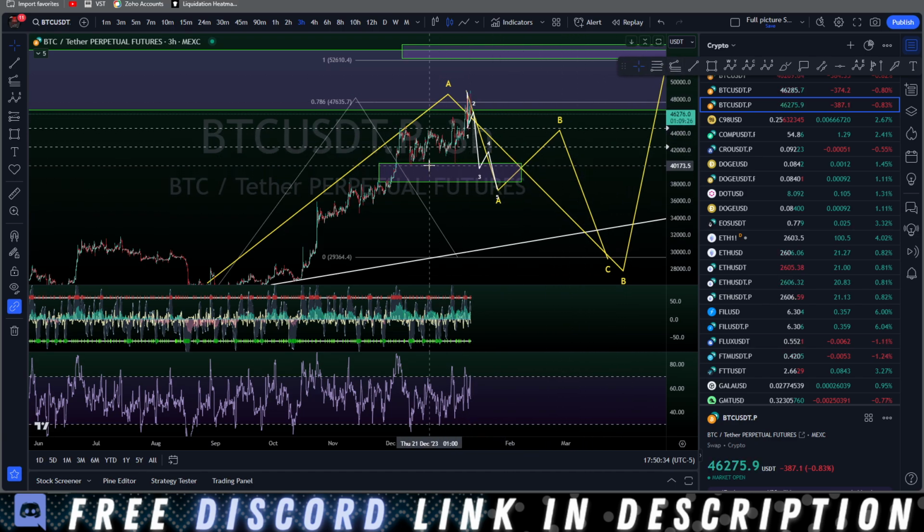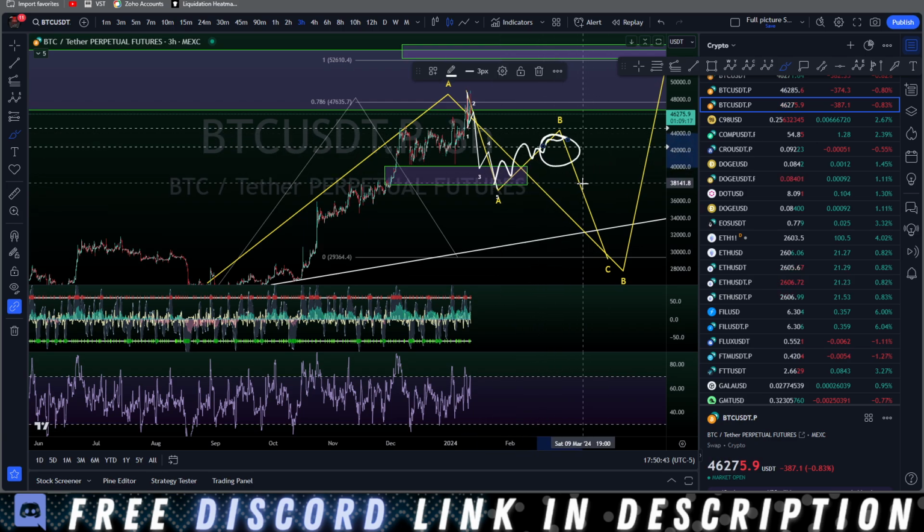I will be looking to take extreme profit if this gets broken, because I will be able to get back in on a correction up. I'll be able to get back in and take the short down.